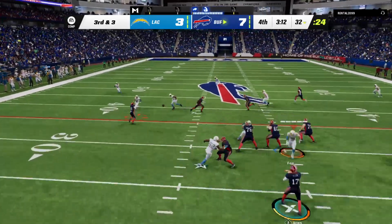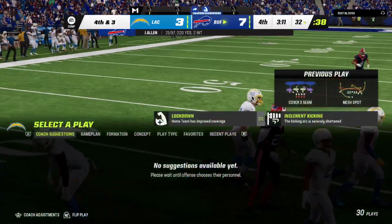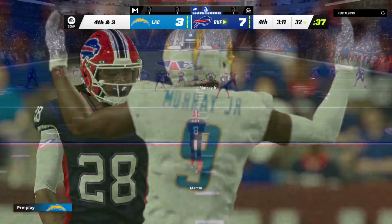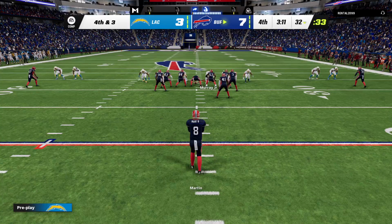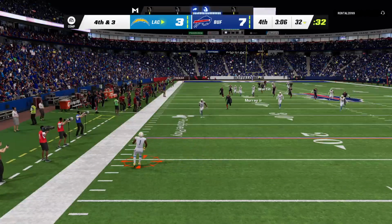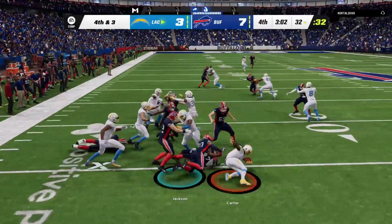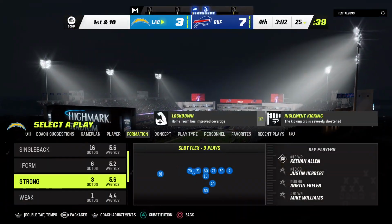Here's Allen to throw it. And that's going to be incomplete. The contact there enough to jar that ball free. And it brings up 4th down. Here's Sam Martin now as he'll come on for his 5th kick of the night. And he deserves a bronze leg as he gets this one away. Here comes Carter. It's a 49-yard punt, but subtract 9 there for the return.